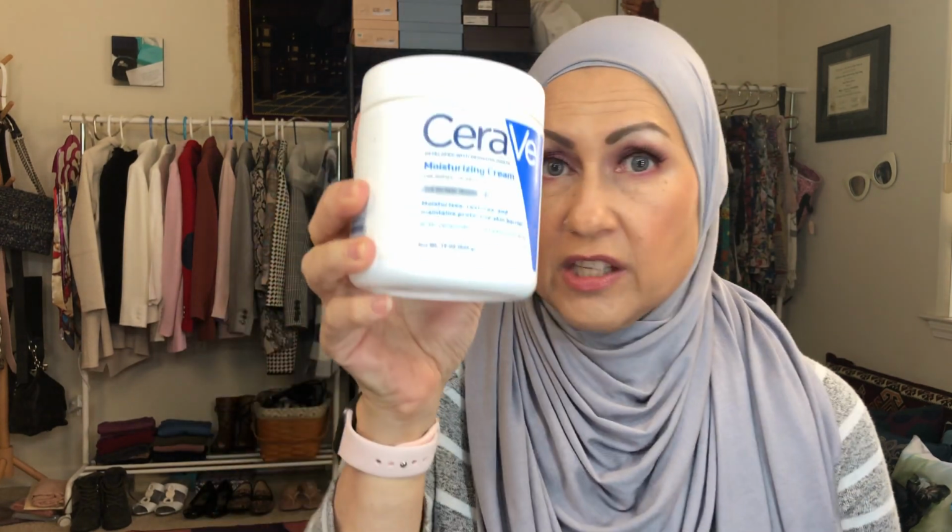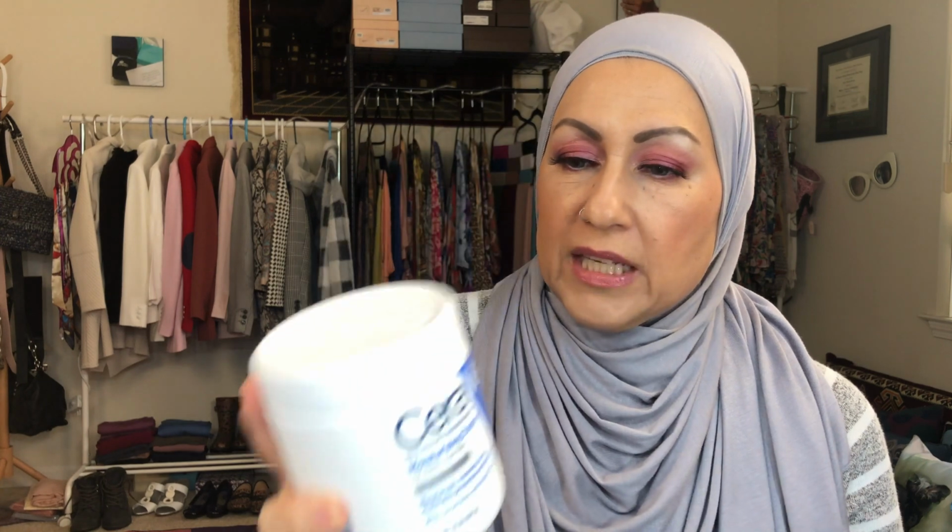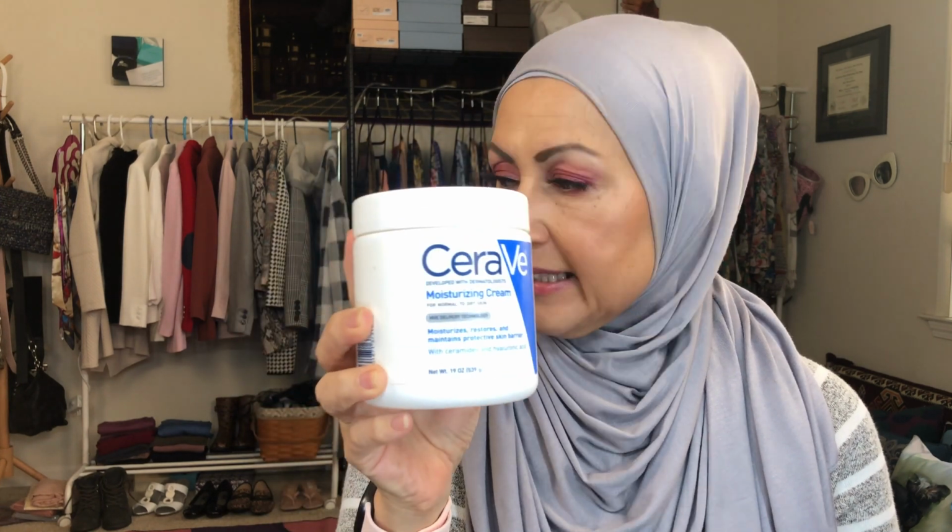So this is good stuff, and I will continue to buy it, and I will be so panic stricken if they stop making this or stop selling it, like my other CeraVe bath soap. But I have a stockpile just in case. I have like 4 of those big doubles, so just in case. So you never know. Okay, so moving on.